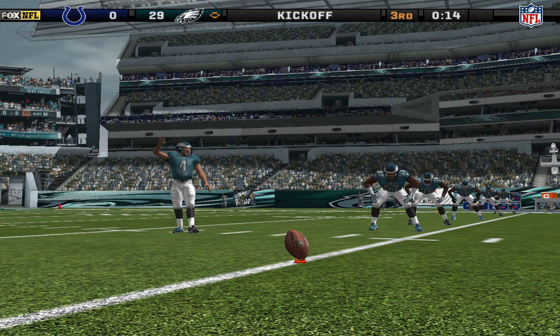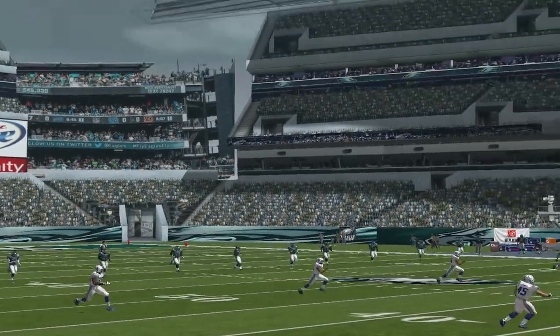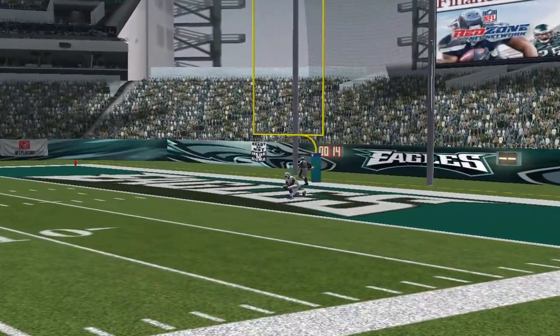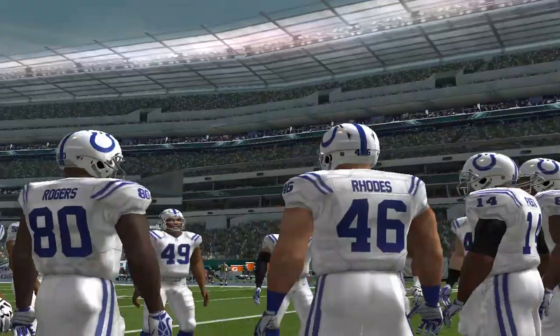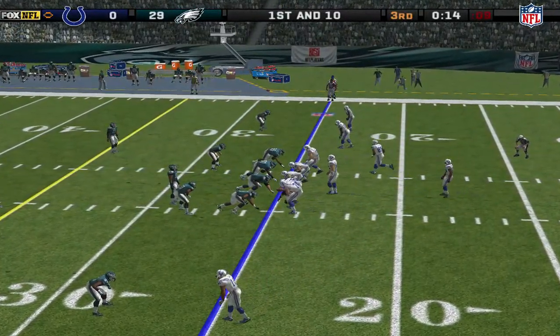Philadelphia is lined up for the kickoff. Number 14 back deep to return. This one is handled by number 14. Ball on their own 25. Start the drive at the 25-yard line.